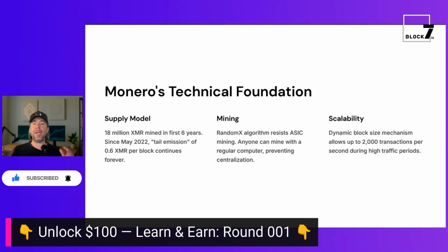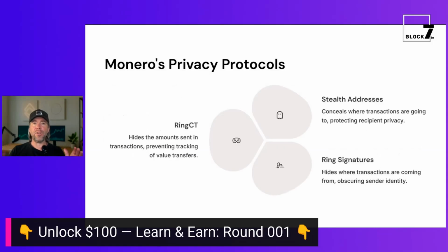Scalability: the dynamic block size mechanism allows up to 2,000 transactions per second during high traffic periods. Let's have a closer look at the Monero privacy protocol. We have stealth addresses, which conceal where transactions are going to, protecting recipients' privacy. Then we have ring signatures, which hide where transactions are coming from.